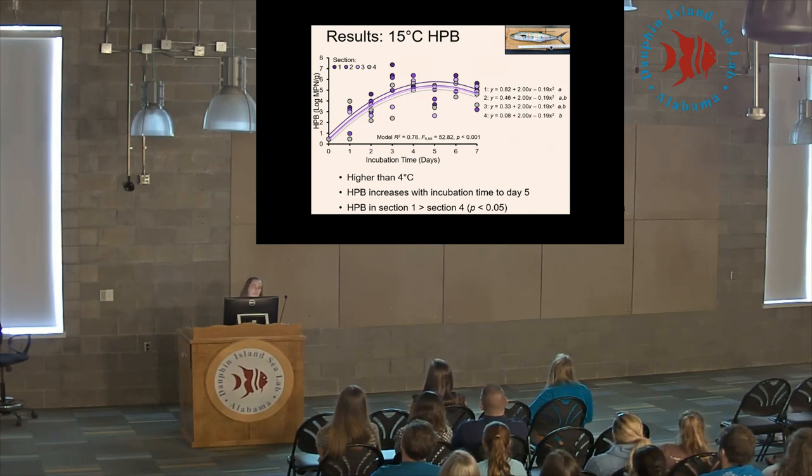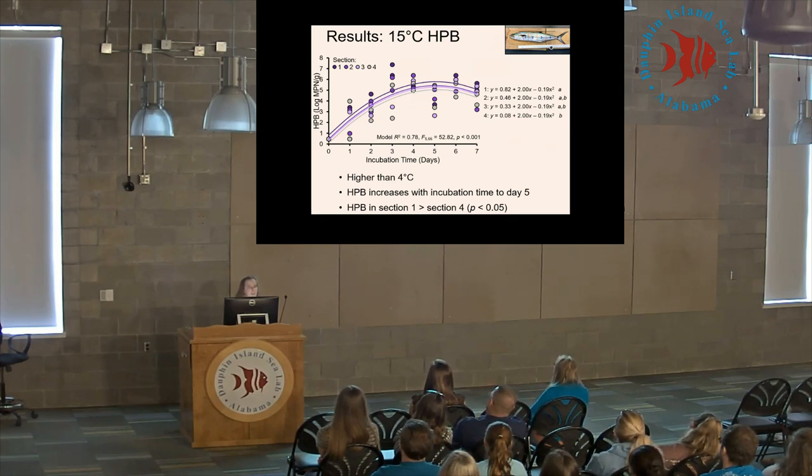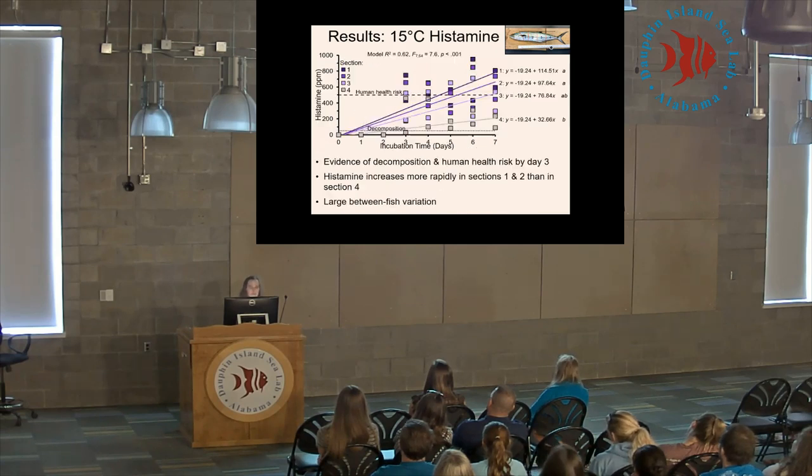And when we move up to 15 degrees, we found that these concentrations were much higher than what we got at 4 degrees. These reached a maximum of around 8 log MPN per gram, which remember we only had about 4 at 4 degrees. Here we found that the HPB increased with incubation time to around day 5, after which they decreased or leveled out. And again, same idea, you have the equations for the lines for each section off to the right and their significance groupings. So the HPB in section 1 were greater than that in section 4, but sections 2 and 3 were not different from either one.